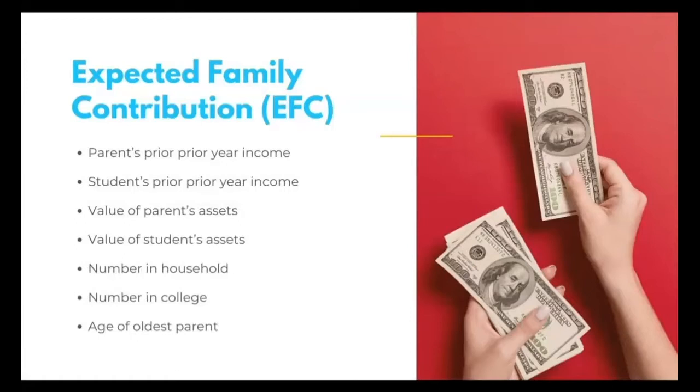But I like to let families know that this is what the federal government says you may be expected to pay, whether or not you can pay it. So it's really important, okay? The EFC is calculated on a form that you'll complete annually starting in your senior year of high school called the FAFSA, the Free Application for Federal Student Aid. On that form, it takes about an hour to complete.